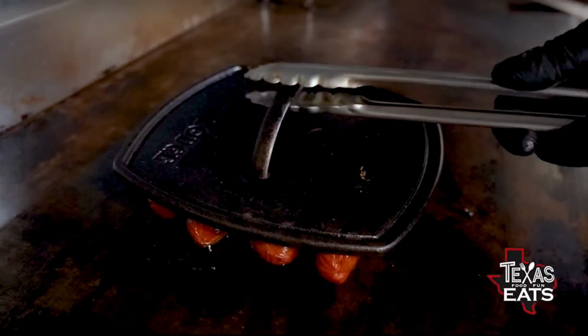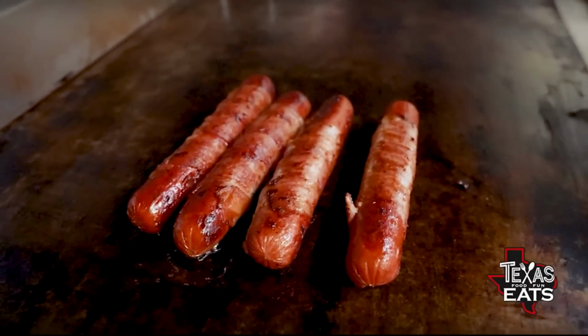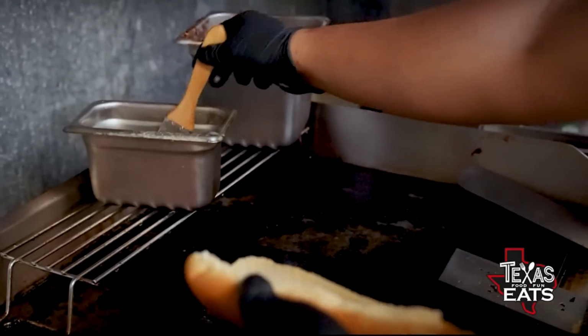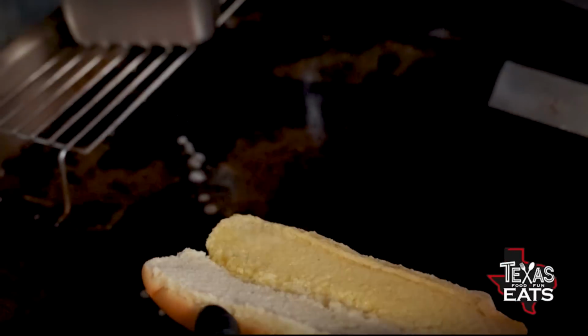All right, so these are ready to rock and roll. Check that out. We have rotated them. They have a beautiful crust and sear on the bacon and the hot dog itself. So next step is gonna take the butter and put it on your bun.